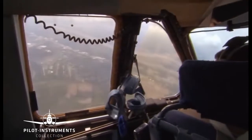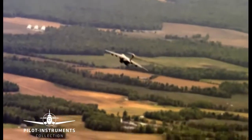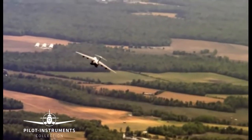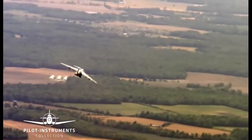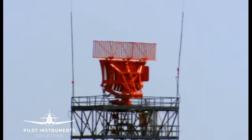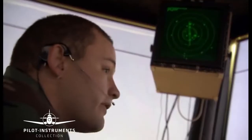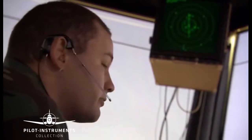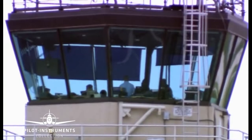In combat zones, the C-5 often has to land without radio communication for security reasons. The plane has an inertial navigation system so that it can track direction on its own. But for this landing, security's not an issue. The C-5 receives its instructions from the ground.